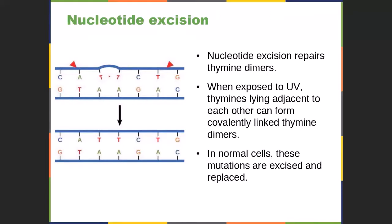There's another thing called nucleotide excision, and nucleotide excision helps to repair what's called a thymine dimer. So thymine sometimes reacts and bonds with itself in DNA, and that creates, you can see, like a weird bulge in the DNA strand, and that could stop DNA polymerase 3 from copying the strand correctly. So nucleotide excision removes that weird bonding so that it lays flat again.